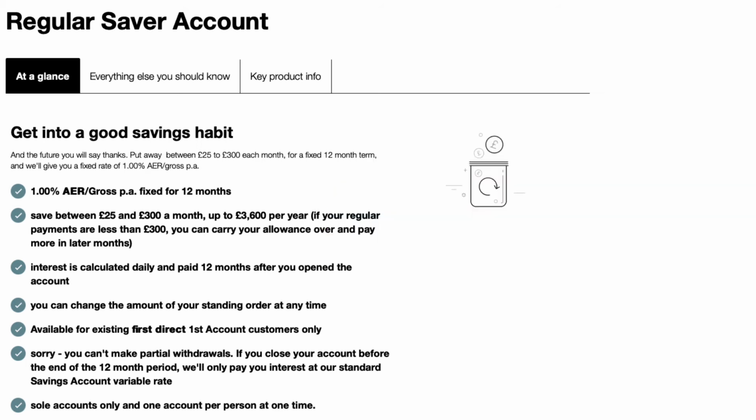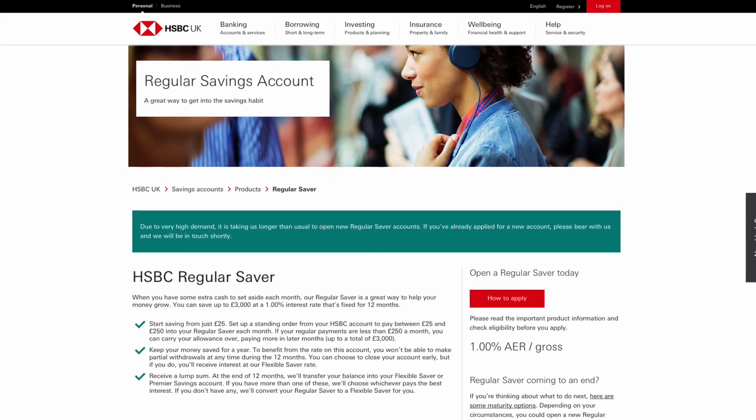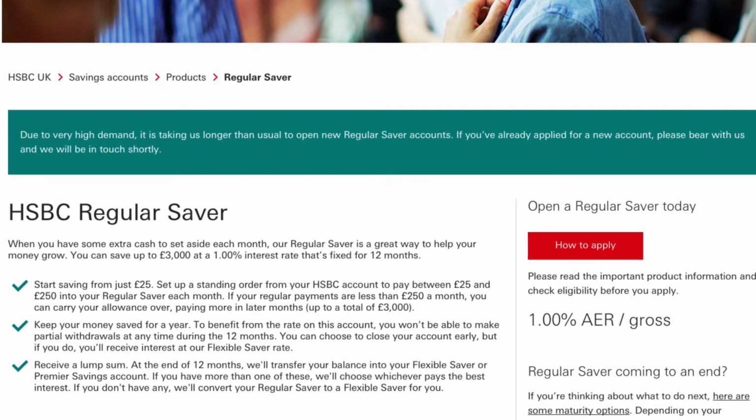If for some reason you didn't want to go for that one, or you wanted to have more than one, so you might have the Coventry one and this one, and then still want to save yet even more in a regular saver, then I would say go for the HSBC account, which is exactly the same terms as the First Direct one in that it gives you 1% interest rate. It's fixed for the 12 months. The interest is paid at the end. Minimum is £25. The only difference is the max amount that you can pay in each month, which in this instance is £250 per month, whereas on the First Direct one, the maximum was £300 per month. So I hope that all made sense, folks.